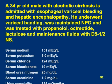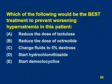Next case is a 34-year-old male with alcoholic cirrhosis, hepatic encephalopathy, variceal bleeding. He's banded, maintained NPO, and treated with propranolol, octreotide, lactulose, and half-normal saline. And his serum sodium is also unexpectedly elevated at 151. Urine osmolality is 855. And the question is, which of the following would be the best treatment to prevent worsening hyponatremia? Which is just to say, again, what's the problem that's causing the hyponatremia?